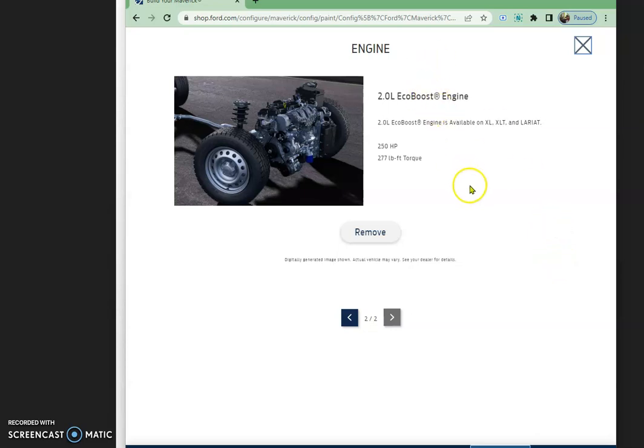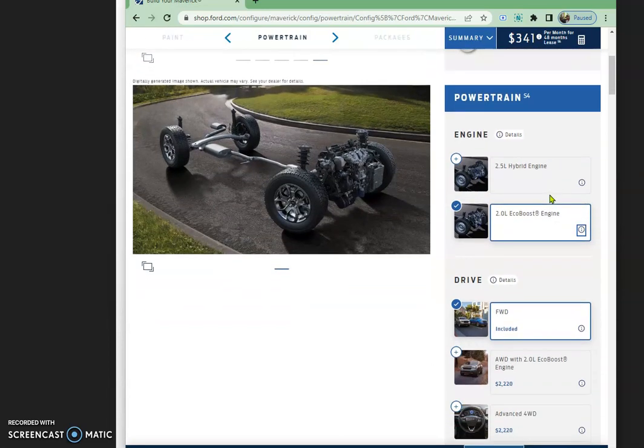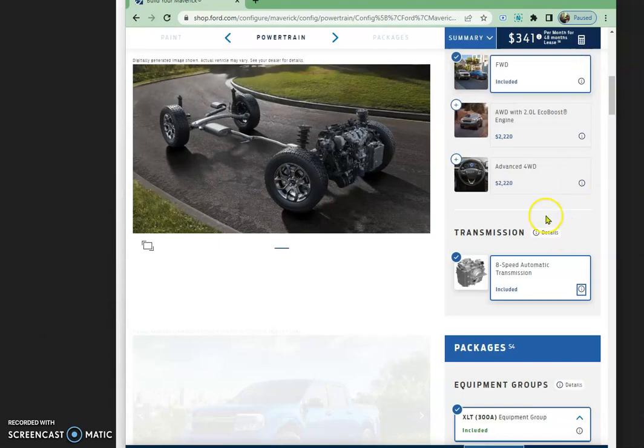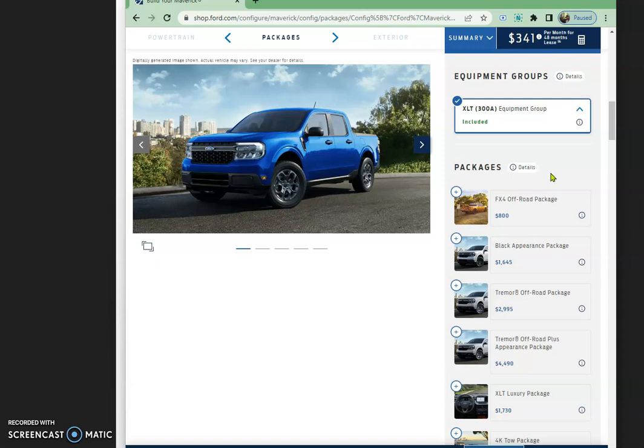But what you get with that, 250 horsepower, 277 foot-pounds of torque. I have driven a Maverick with this engine, with the all-wheel drive, and I can tell you that it is a great powertrain. Pairing it with the 8-speed transmission, what we got here, it's just your standard 8-speed automatic transmission. But the shifts are really solid. It's not gear hunting or anything. The power is really immediate. You do not want to have front wheel drive with this powertrain, and Ford intelligently removed it. So yeah, that is some of the options that we're going to get on it.